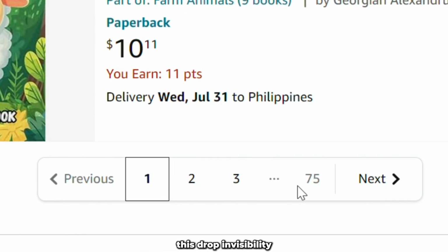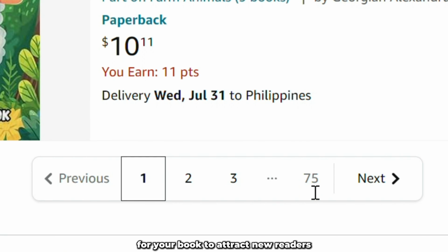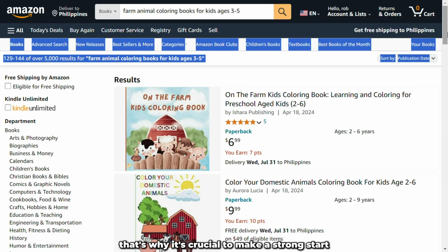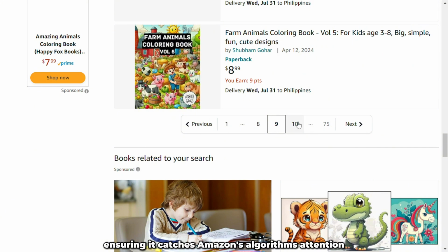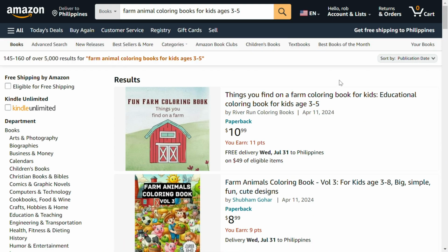This drop in visibility can make it challenging for your book to attract new readers and sales in the future. That's why it's crucial to make a strong start when you launch your book, ensuring it catches Amazon's algorithm's attention and secures a prominent place in search results.